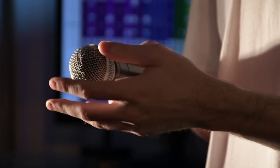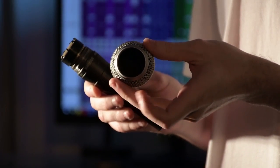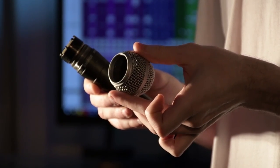With the 58, also, we can notice that compared to the 57, where its grill is actually very, very close to the actual mic element, the 58 has about a half an inch between the top of the grill, the business end of the grill, and the actual mic element itself. So the SM7 takes that idea and just sort of amplifies it. And that's not a bad thing.